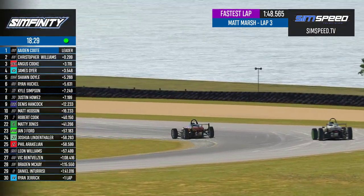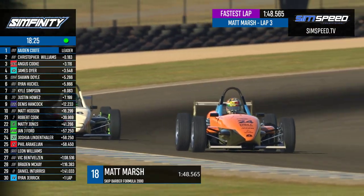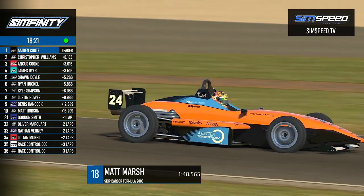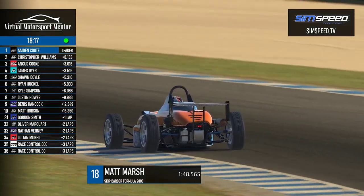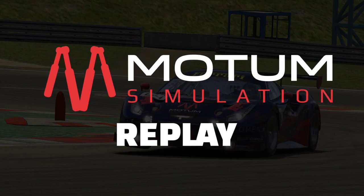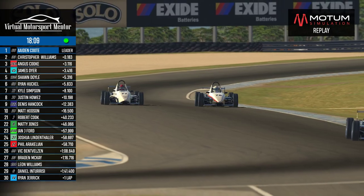Matt Marsh was in third place or fourth place potentially when he jumped into the pit lane very, very early on lap one. He's now just gone and set the fastest lap of the race, a 1:48.5. So he's clearly got those tyres up into their window now. He is pressing on, and you have to say, if he's managing to go faster than Coote and Williams, if they stay out, they're potentially jeopardising their strategy. Here's a replay.